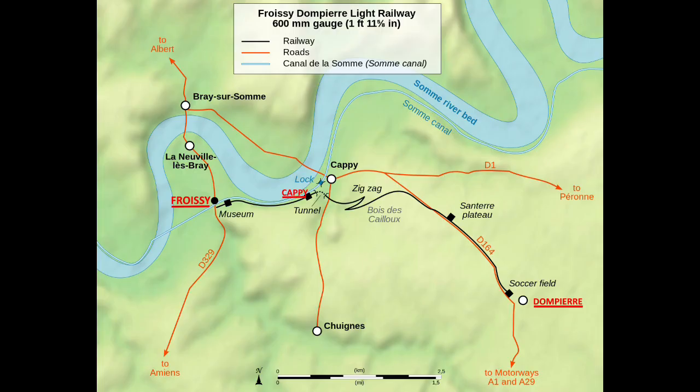The line is the last surviving example of a First World War trench railway. Its gauge is 60 centimetres or 1 foot 11 and 5/8 inches. It starts from the headquarters at Fraissy, runs on flat ground as far as Capy, and then climbs steeply through a tunnel and a zigzag to reach the Plateau, and continue as far as the village of Dompierre. Its total length is 7 kilometres.